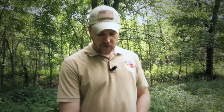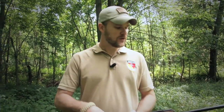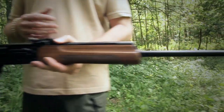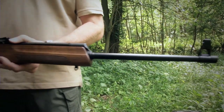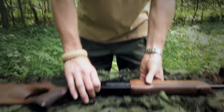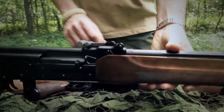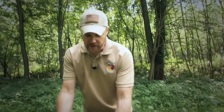Okay guys, some final thoughts on the .308 VEPR rifles. Well, what did we learn out here today? We learned that the 23-inch barreled .308 VEPR shoots just as good as the 27-inch barreled rifle. The only real difference between the two rifles, performance-wise, is that the 27-inch barreled rifle has a longer sight radius. The sights are further apart. If you're shooting iron sights, that should give you slightly better accuracy. Other than that, the two rifles perform nearly identically.